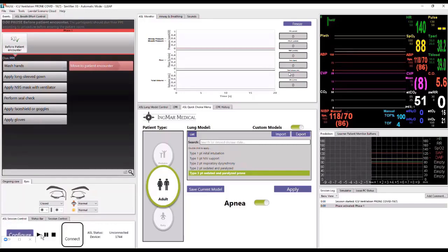Thanks. So once again, we're going to start by connecting the ASL in the bottom left-hand corner. By pressing play when it starts simulating, it also starts the case.